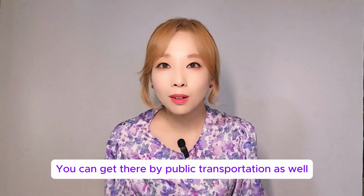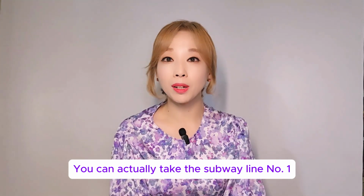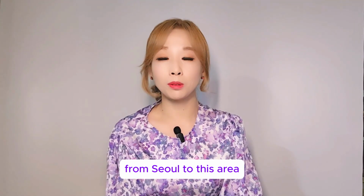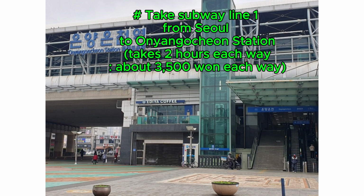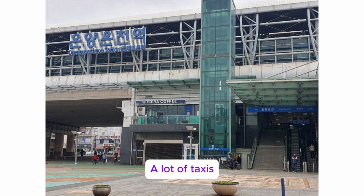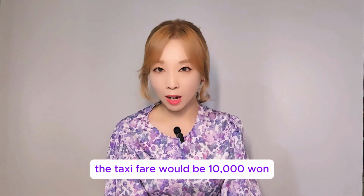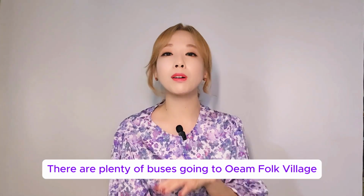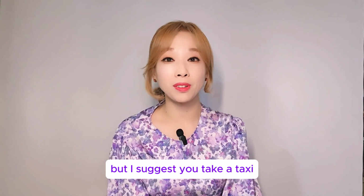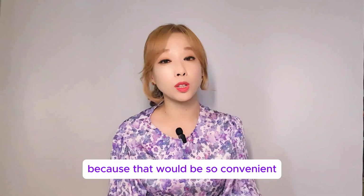You can get there by public transportation as well. You can actually take the subway line number 1 from Seoul to this area. You can go to Onyang Oncheon station and then from there you can take a taxi about 10 minutes. Yes, a lot of taxis are waiting there. Only 10 minutes. The taxi fare would be 10,000 won, like about 7 something US dollars. So it's reasonable, right? And there are plenty of buses going to Weam Folk Village, but I suggest you take taxi because that would be so convenient.